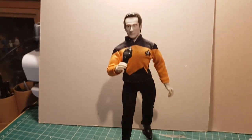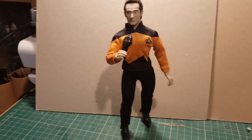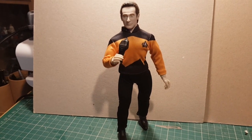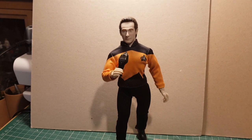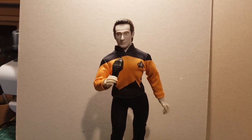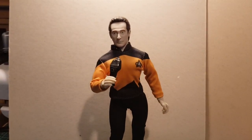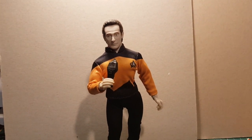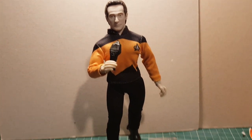So yeah, really nice figure. A little bit of detailing, like using a Sharpie on the sewing at the sleeves, and you'll have a lovely display figure. I hope they get the Picard in, and especially the Q. I would like to get those. But for $12.99, you can't go wrong. And oh, how nice it is to see a shop with Megos live on the shelf that isn't a collector's shop. Ah, warms the cockles of your heart.